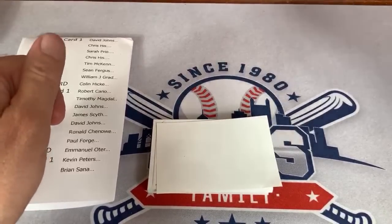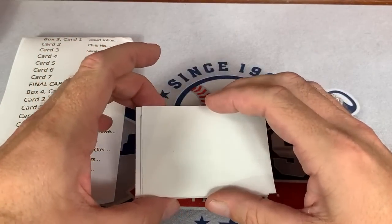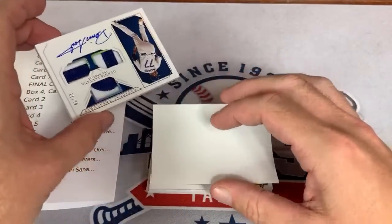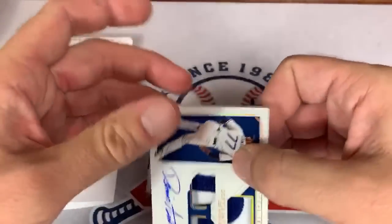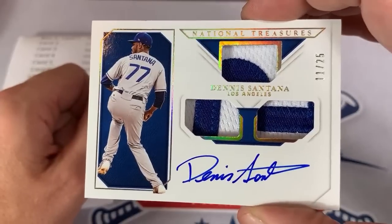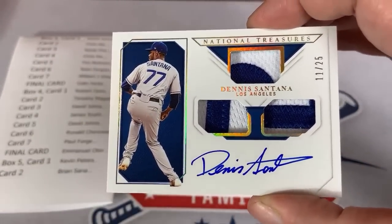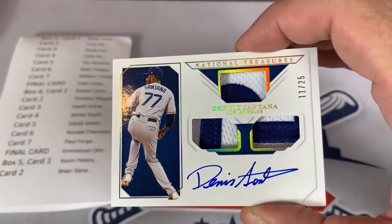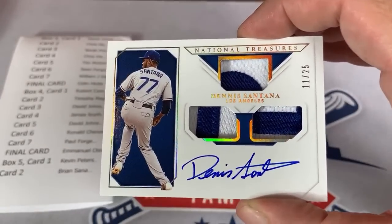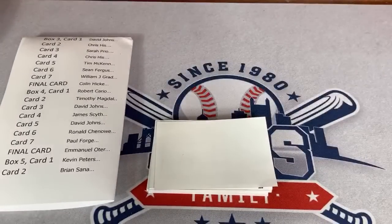I'll tell you what, with high-end products in the sports card industry, it's almost like buying a lottery ticket. Sometimes you win, sometimes you don't. With the lottery ticket, you throw it away. With these cards, you just stash them somewhere in a box, and hopefully these young players like Dennis Santana go up in value. This one, by the way, goes to Ronald. He's got card number 6 after David. So card number 6, Dennis Santana, 11 out of 25.